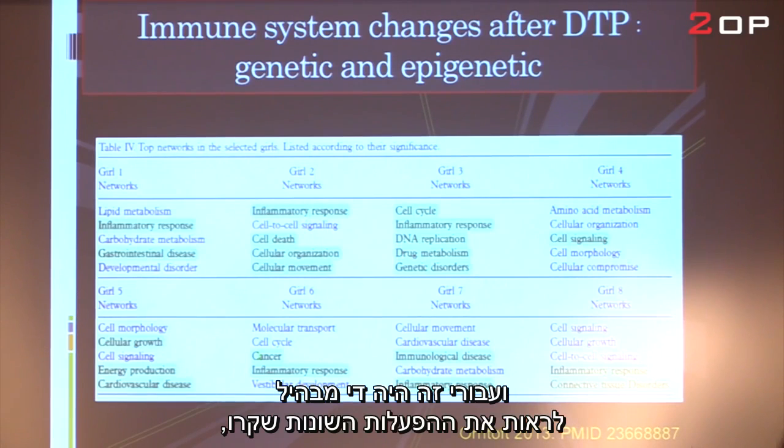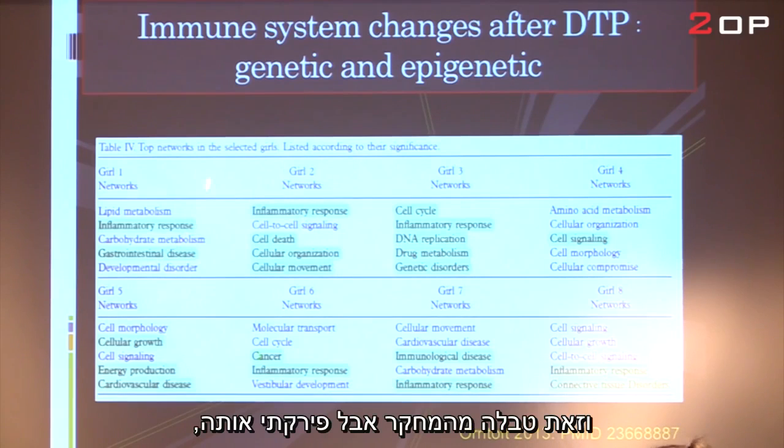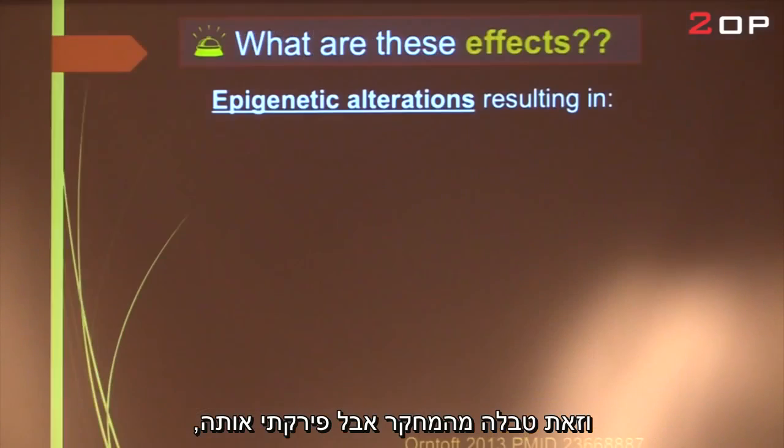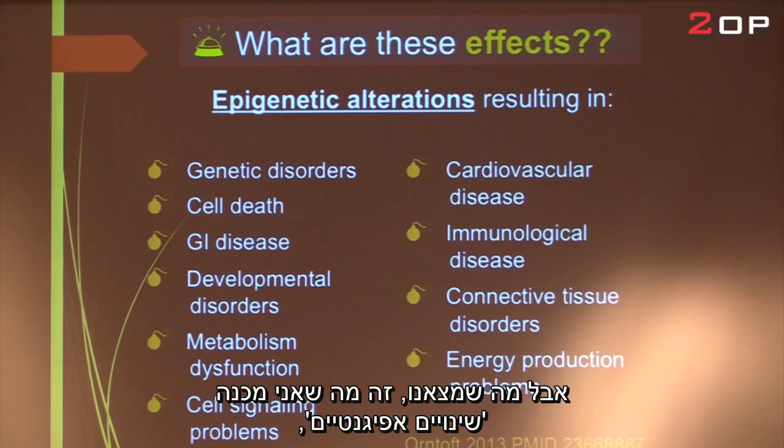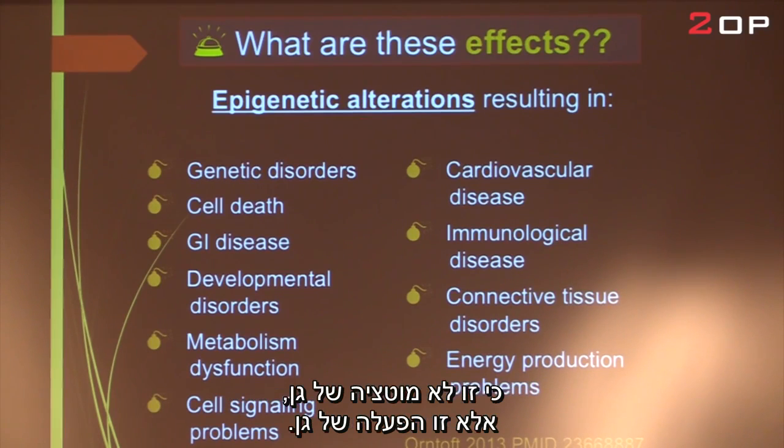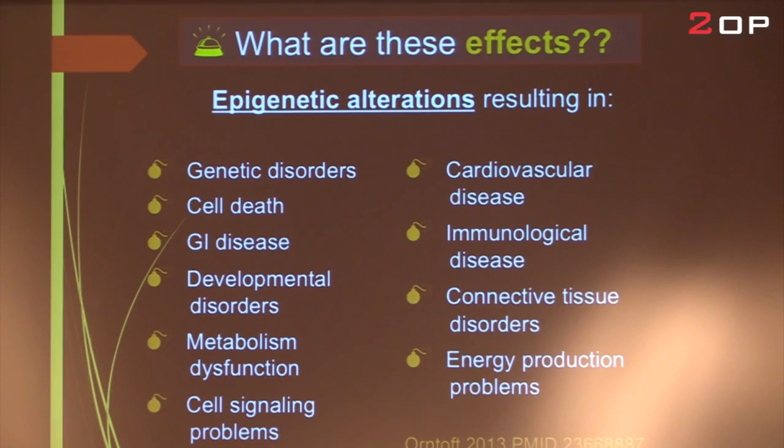And it was, to me, quite alarming to see the different activations that happened. And this is an actual chart from the article, but I broke it down, made it a little simpler so we can read it better. But what we found is that there were what I refer to as epigenetic alterations, because it's not a gene mutation, okay?